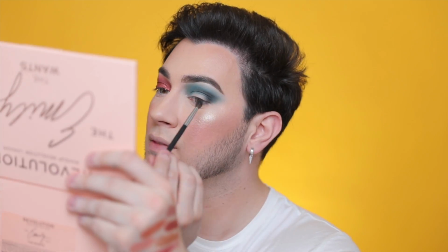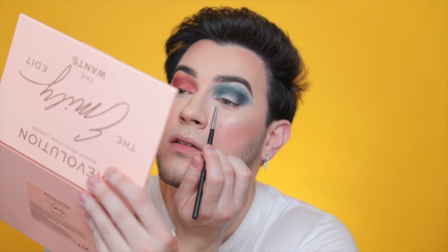Holy shit. Okay, and now I'm gonna take that Cut Crease canvas and we're gonna use another brush with it because honestly, using it with the applicator itself, not practical. I love that this has such a big ass mirror. Okay, Cut Crease canvas, let's do this.